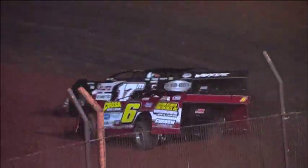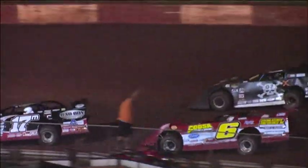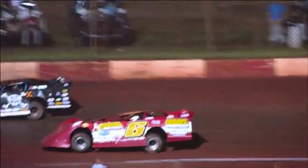Look at here. Oh. What were you talking about early? Jake Knowles has ran him down. He showed the nose, and all of a sudden Dale McDowell says, all right, time to go. So he'll try and pack it in and get a few car lengths on him. 15 to go.